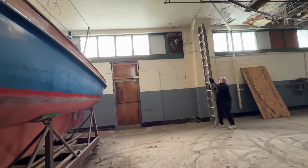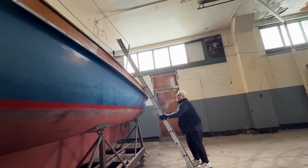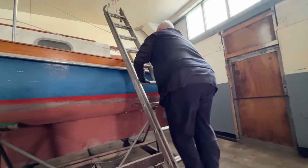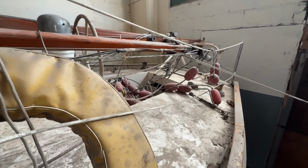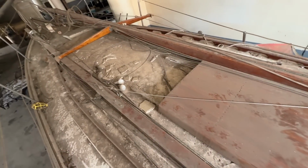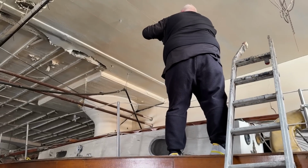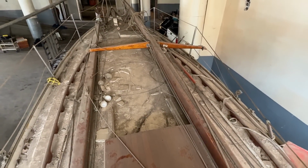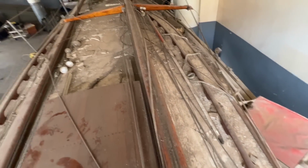This is gonna be a death trap here. Look at this. This looks like a racing boat. The deck looks like it's in pretty good shape. I mean, it's a complete disaster dome. This is all from the ceiling kind of coming down on top here, but you know, take a look at the wood here. I mean, look at that.